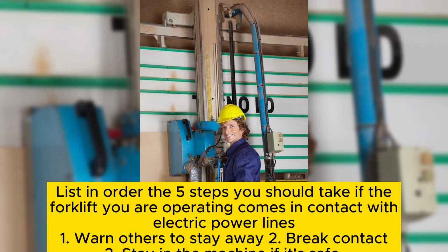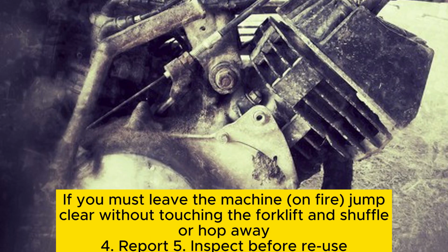List in order. 1. Warn others to stay away. 2. Break contact. 3. Stay in the machine if it's safe. If you must, jump clear without touching the forklift and shuffle or hop away. 4. Report. 5. Inspect before use.